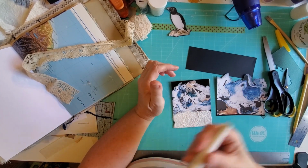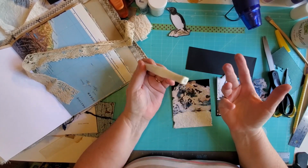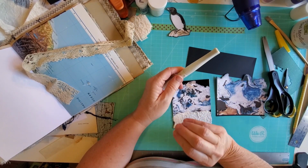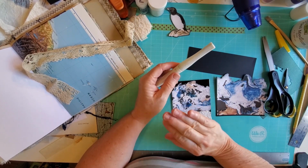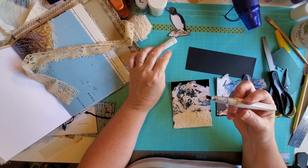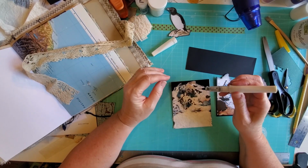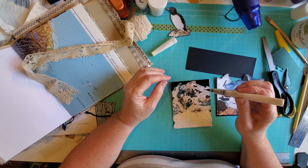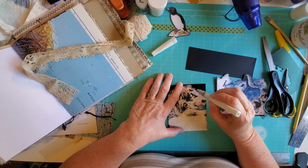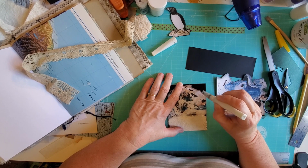Have you ever used Wink of Stella? It's pretty cool. It's basically glitter glue, but the ultimate fineness that you can get. Instead of a glitter, it's more like a glimmer when it dries. It's kind of cool. Let's see if I can put it along the peaks.